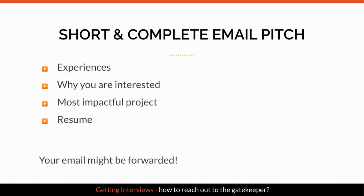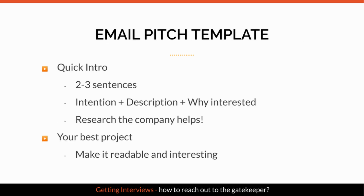Basically, an email pitch should be short and complete. What I mean by that is you want to have everything here, including your experience, why you're interested in the company, what is your most impactful project, and of course, your resume. Note that your email might be forwarded to a different person, and no one is gonna copy and paste multiple emails for you. A good email pitch contains two parts.